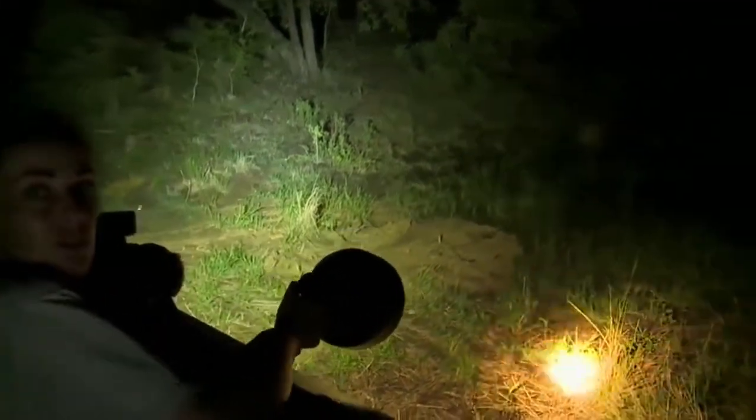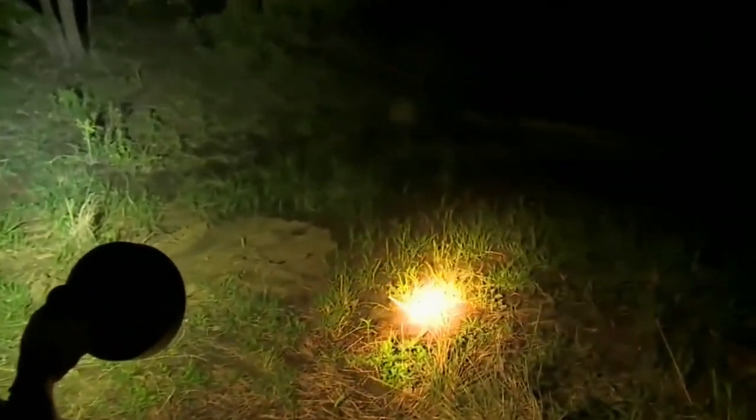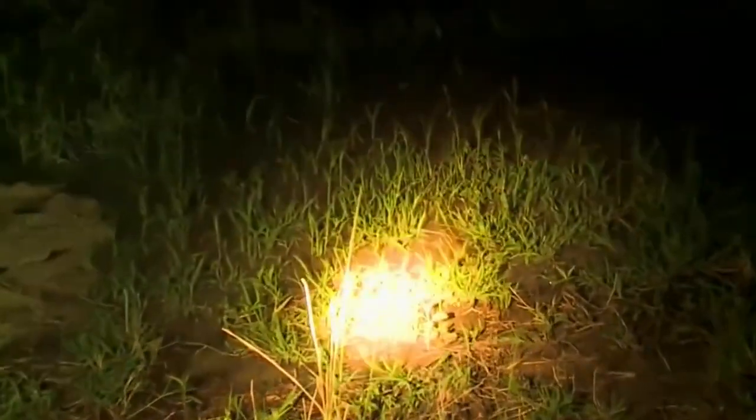Let's do a little bit of a search. We'll do a slow loop around the outside of the dam and look for the possibility of frogs here somewhere. See if you can spot them. I've been trying. I think there's one hiding somewhere here.